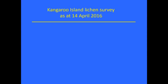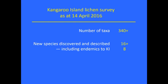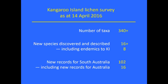But here's the scorecard. 340 taxa and counting. You'll note that some of you may note that the numbers are an increase on what was given in my abstract, but needing to submit a talk meant that I worked up the data a little bit more. 16 new species discovered and described based on Kangaroo Island types, and more in the pipeline. 8 of these are known only from the island, although I'm sure that in time most of them will be found elsewhere. With lichens, endemism does tend to be strongly influenced by collecting effort. 102 new records for South Australia, and these include 16 that are actually new records for Australia, and most of these are new to the Southern Hemisphere.